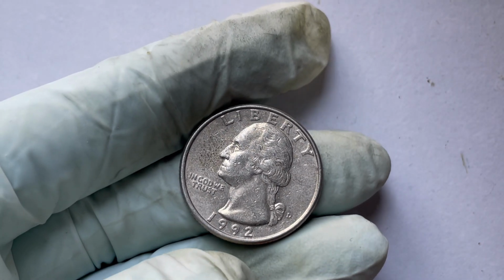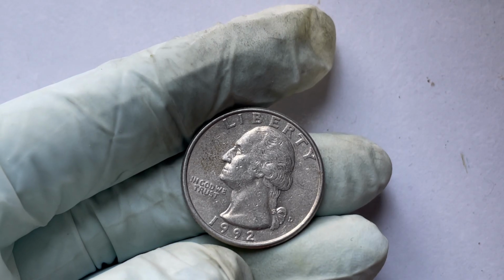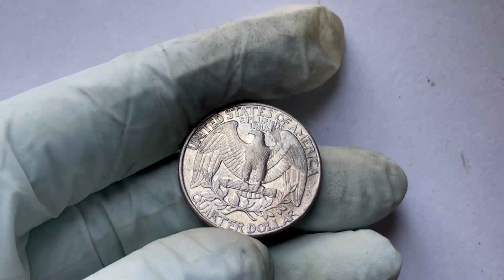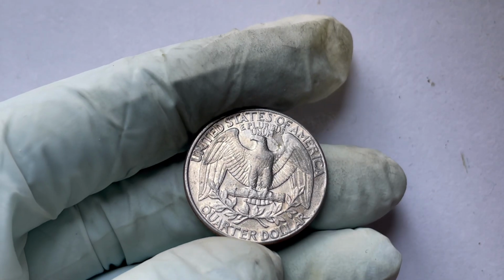And here's my challenge for you. After you finish this video, go grab all the loose change in your house. Dig through the couch cushions, check your old coin jars, maybe even raid your parents' piggy bank. Don't tell them I said that. Who knows? You might just strike gold. Well, silver, but you get the point.